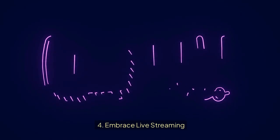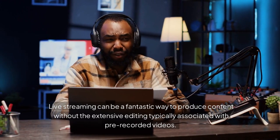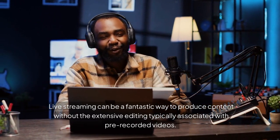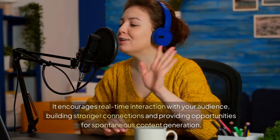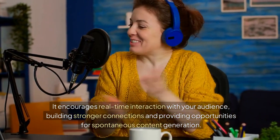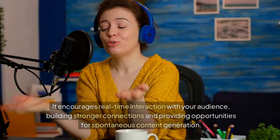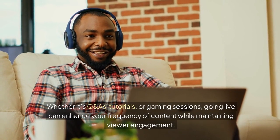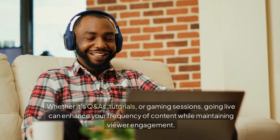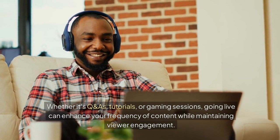4. Embrace live streaming. Live streaming can be a fantastic way to produce content without the extensive editing typically associated with pre-recorded videos. It encourages real-time interaction with your audience, building stronger connections and providing opportunities for spontaneous content generation. Whether it's Q&As, tutorials, or gaming sessions, going live can enhance your frequency of content while maintaining viewer engagement.